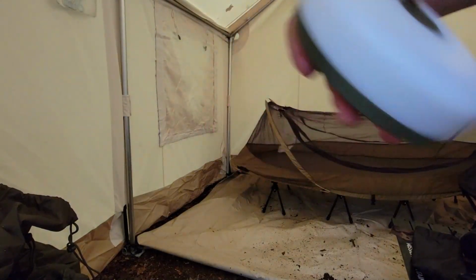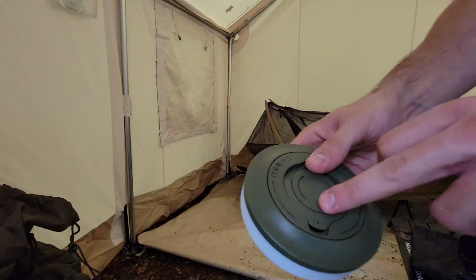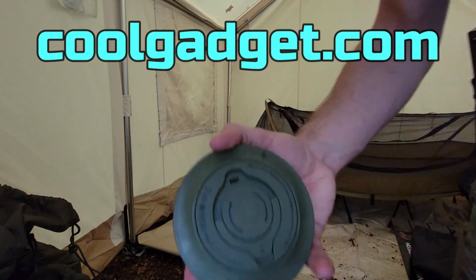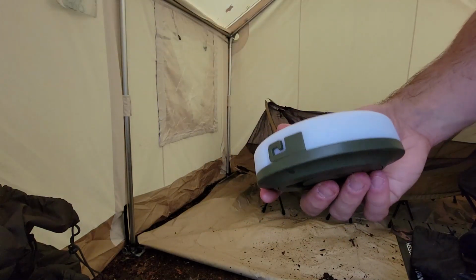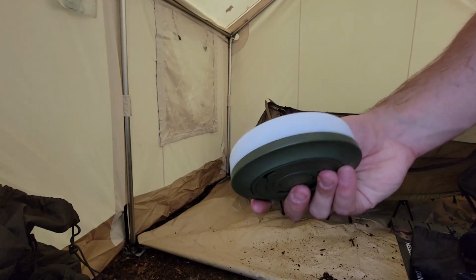Okay, now one really cool new piece of gear that I brought out today, and I'm trying to remember the name of the website that this came from. I believe it is coolgadget.com or coolgadgets.com. I'll put it up on the screen because I think a lot of you guys are going to be into this, because this is a really compact but really long set of string lights.